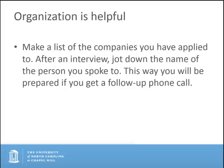Lastly, organization is always helpful in your job search. So many times I've heard horror stories about students who have applied to several positions and then they forget where they've applied. So when they get the call back, they have to ask the embarrassing question, what company is this again? So make a list of the companies to which you've applied, and after you interview, maybe jot down the name of the person you spoke to. That way, when you get the follow-up phone call, you'll be prepared. When you send out your thank you notes for the interview, you'll be prepared. So make that list, have it readily available as you embark on your job search.